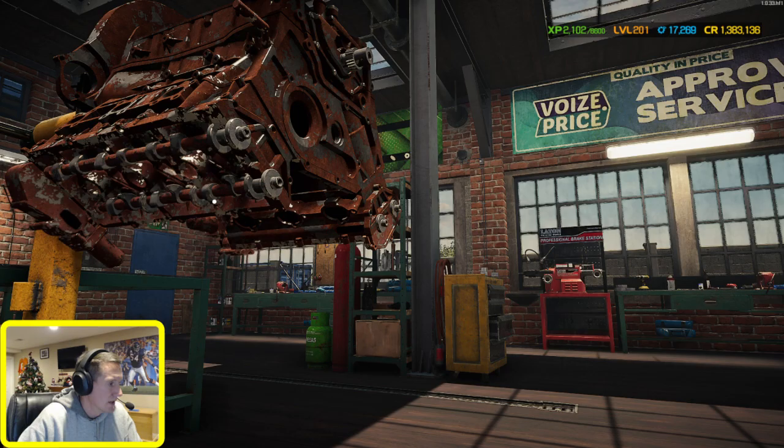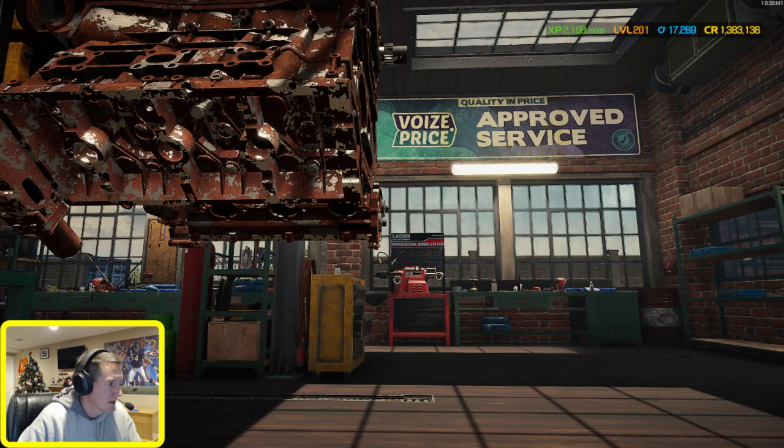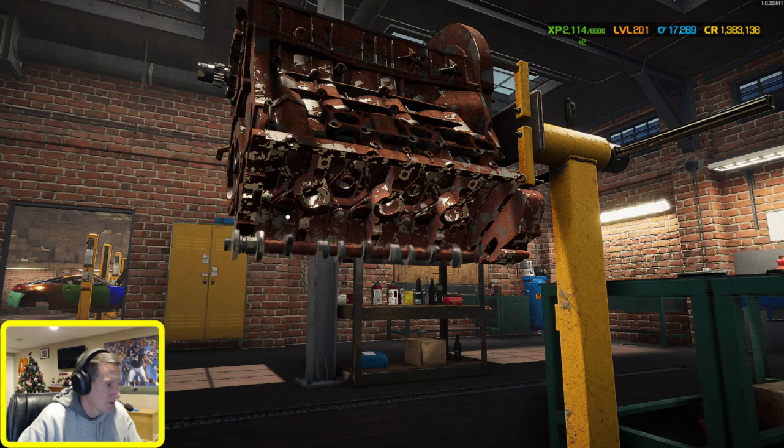Then we can pull those off. All right, now we should be able to get the head off, right? Simple. Just look around, find the bolts. All right, head's off on that side. So repeat the process. We have to pull this off first, then we can pull the rocker arms and the head.